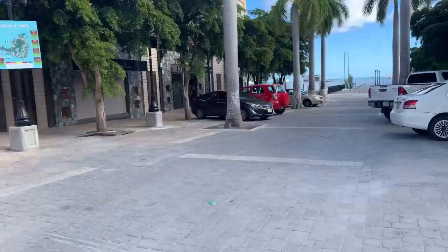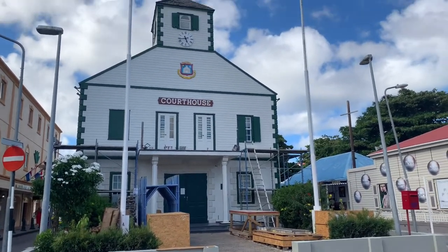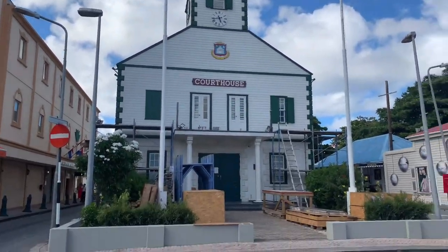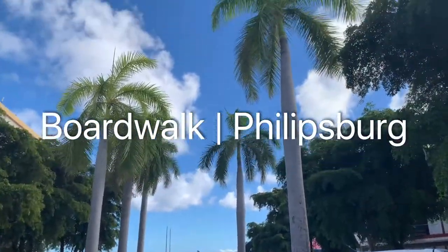There's nothing going on in town right now. Most of the stores are closed. Oh, there's another restaurant. They closed though. Yeah, it's nothing going on in town right now, but yes, we're here in Philipsburg, Front Street, looking for some arts. Oh, Front Street. You see the courthouse is in renovation right now. The courthouse. The boardwalk. We heading into the boardwalk now.